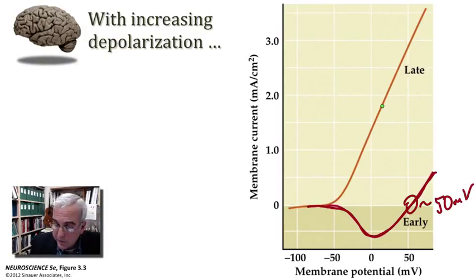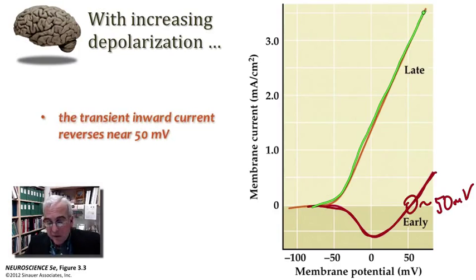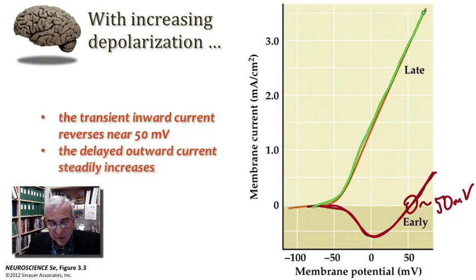Now the delayed outward current behaves differently. It continues to grow monotonically with increasing membrane potential. Now, these observations together again provide evidence that this transient inward current reverses near 50 millivolts while the delayed outward current increases steadily.